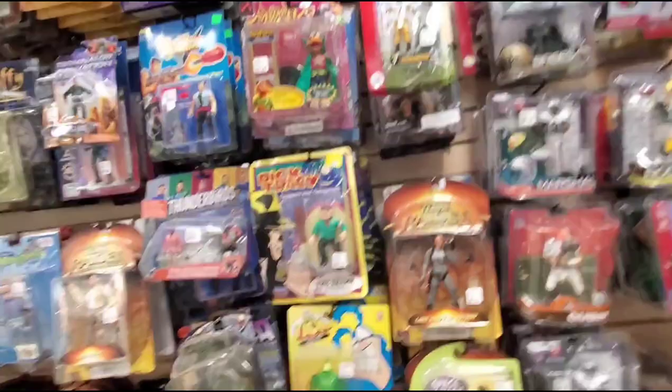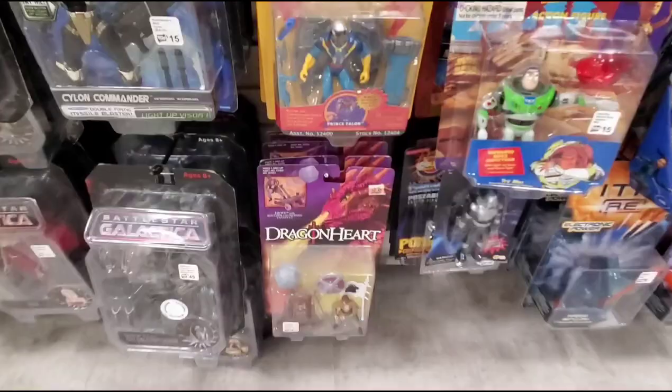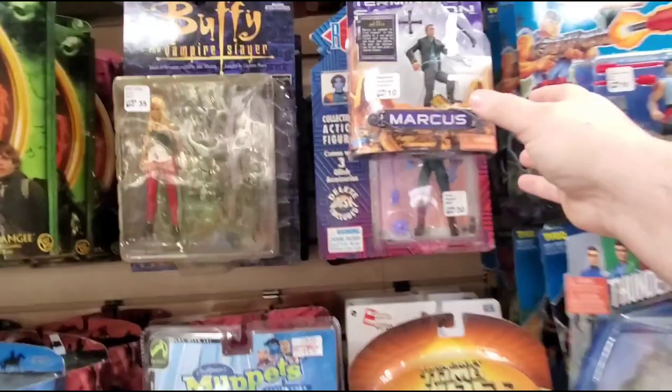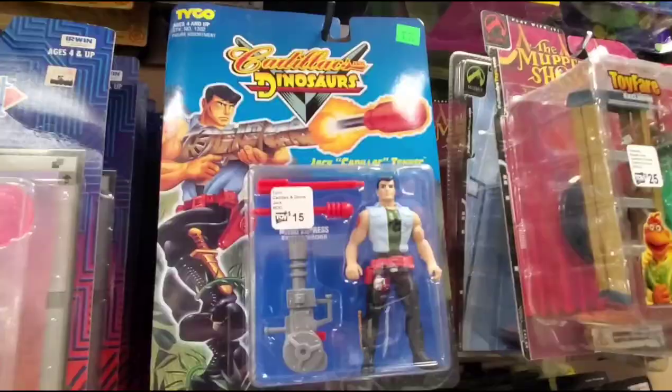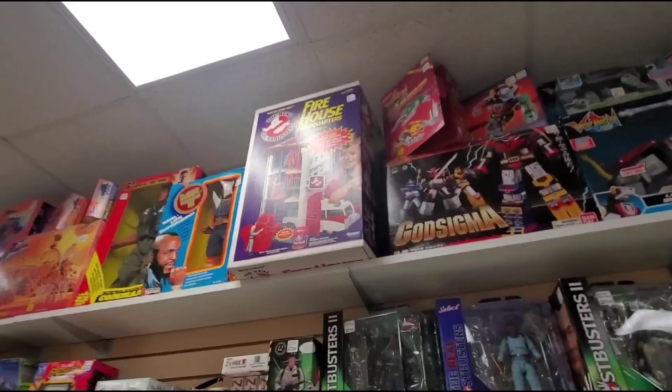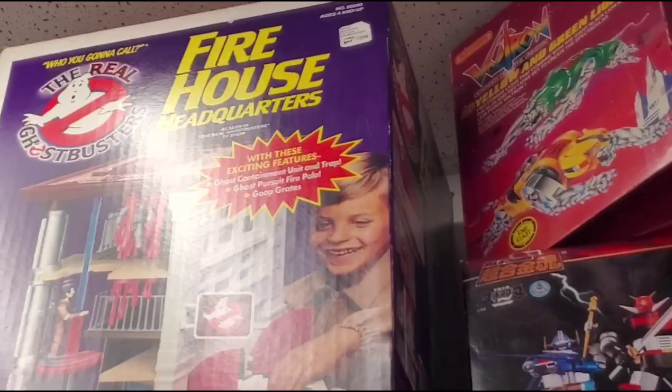Dick Tracy, The Tick, some more 90s stuff. Captain Planet, Dragonheart had toys, what the hell? Oh man, just about everything was licensed back then. Oh, Skeleton Warriors, we talked about that on our podcast on Saturday Morning Cartoons. And oh, Reboot, there's another one we mentioned, and Cadillacs and Dinosaurs. It's full circle, kiddos. Got some Ghostbusters toys. Oh, check out that firehouse, man. That is sweet. Would have always wanted that as a kid.